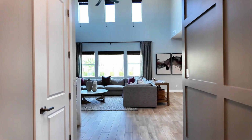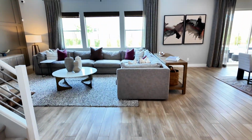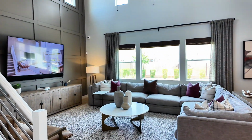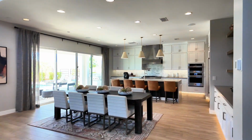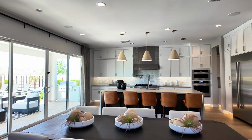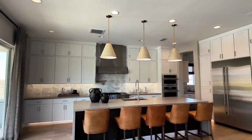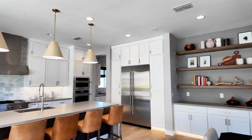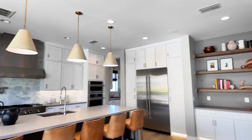A lot to love about this two-story home, and I absolutely love the flooring selection they've chosen in this model. But you can get it in 4 to 6 bedrooms, 4.5 bathrooms, 3-car garage, and it is over 3,500 square feet. They also have some great incentives, and I'll get into that more as we go on this tour. So what I love about this home, like I said earlier, is the space. Spacious kitchen, beautiful lighting throughout this home, and also the lot size.